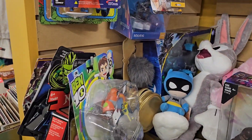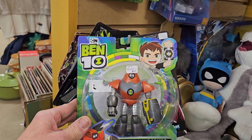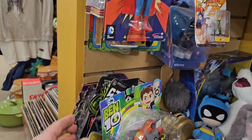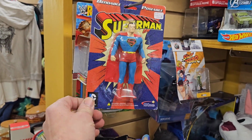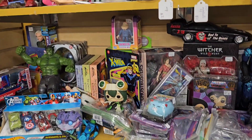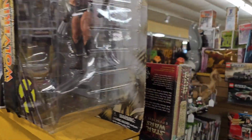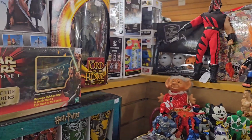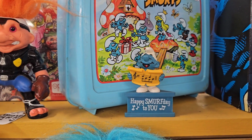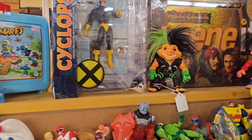Ben 10 figure here, that's kind of fun. $5 for Ben 10. And that is Heat Blast. Star Trek reaction figure. Superman, little bendy figure. Let's check over here. That Wolverine's pretty awesome. Some Smurfs. Have a Smurf day to you. Oh, happy Smurf day to you. I better put my glasses back down.